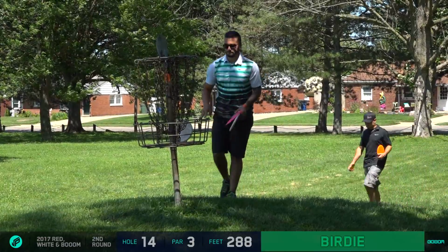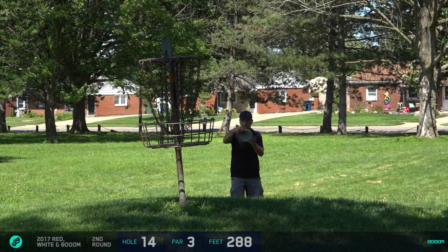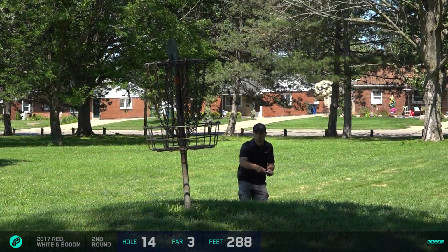Good birdie from Drew, gets his 2. That's pretty typical scores when it comes to this hole, you'll see. It's not all going to be 2s, but there should be a few.